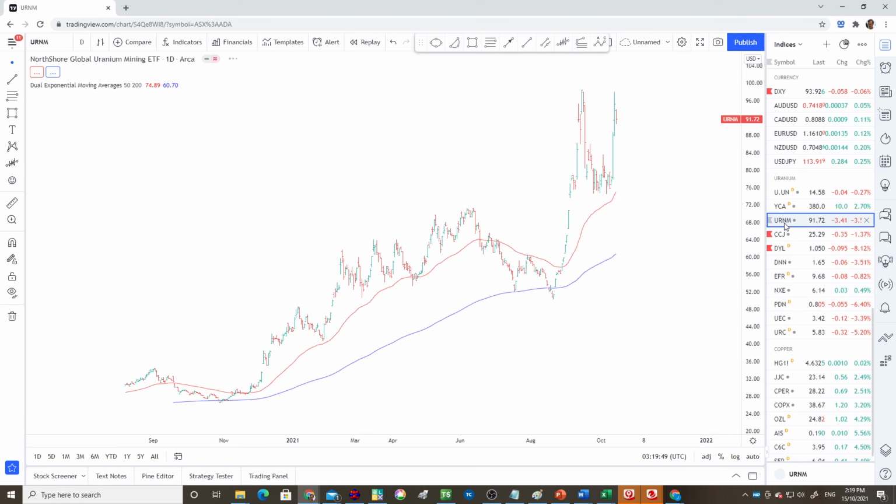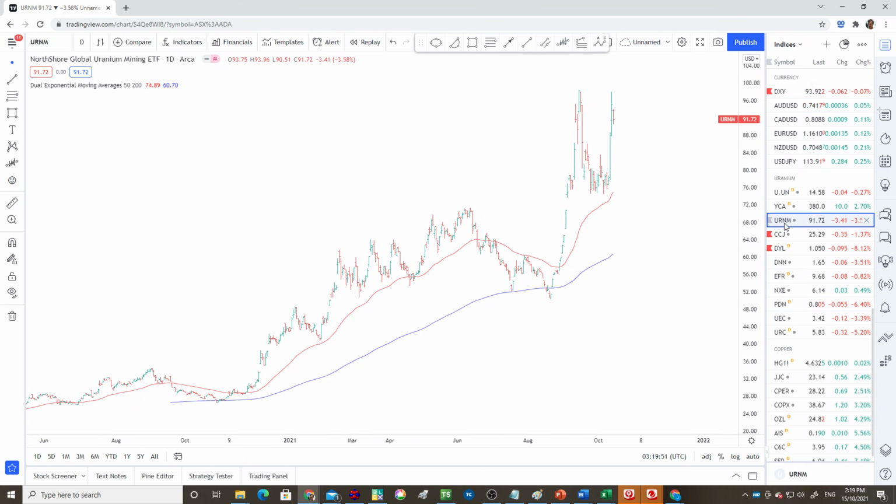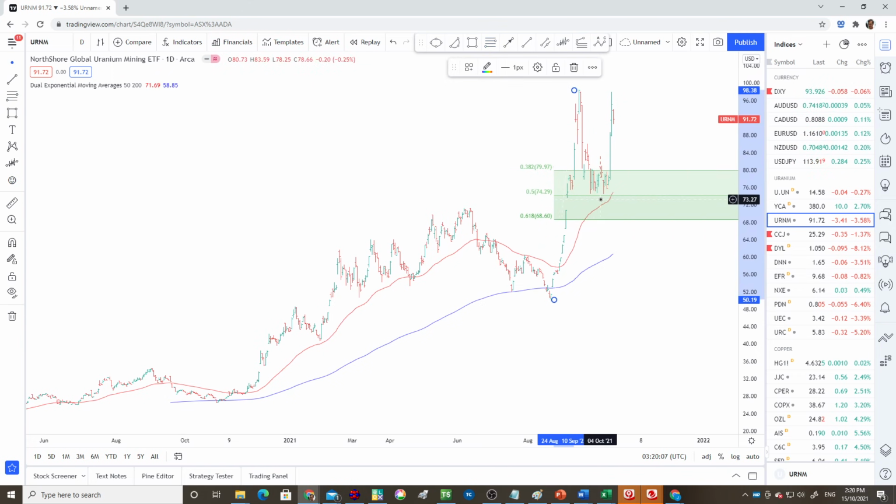The way I've played this is through the North Shore Global Uranium Mining ETF listed in the US. It looks very much like that Yellow Cake chart. Nice little support level through there, near the 50-day moving average. Quickly throw on the fibs, the Fibonacci's. Yeah, back to that 50% level, and we've got that bounce.